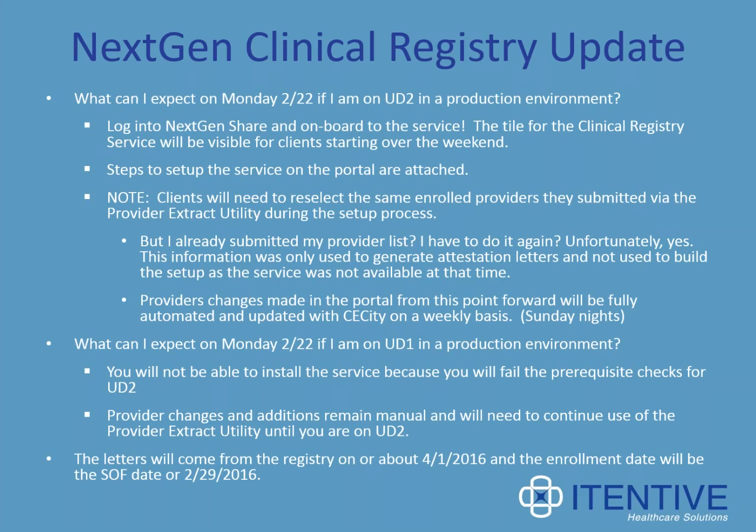So first of all, this new service is not available to you. Provider changes and additions remain manual, and you will need to continue the use of the provider extract utility until you are on UD2.